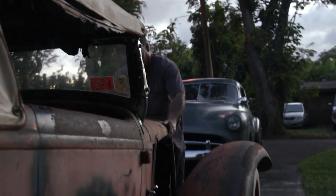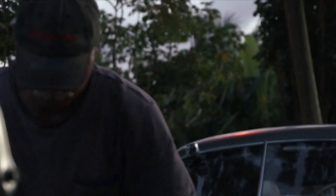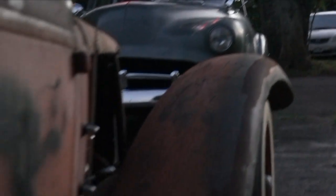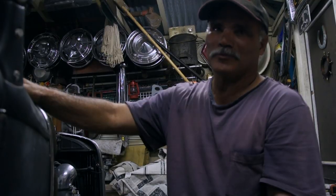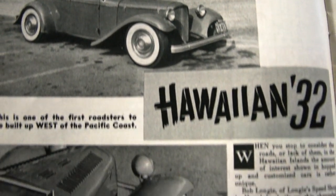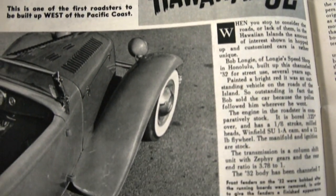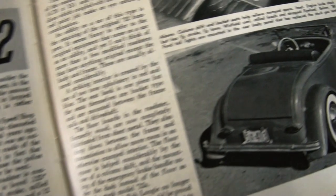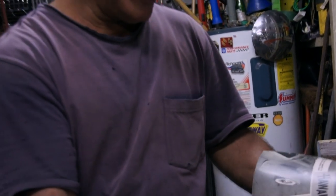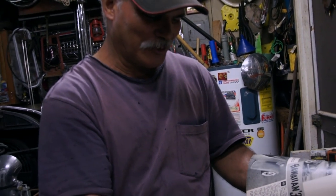I picked that up, it's going on like 3 years now. I don't know how many owners the car had, but it's amazingly unchanged pretty much from when it was built. As far as I know, in the early 50s, probably around 51, 52, Longy Gandel had built his 32 Roadster, and it was featured in Hop Up magazine in 1953, and according to the story, he was already getting ready to sell it.